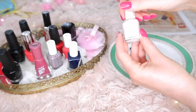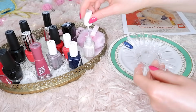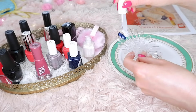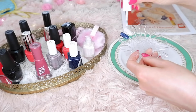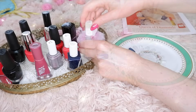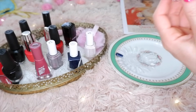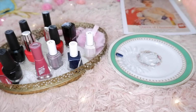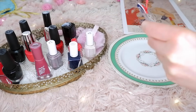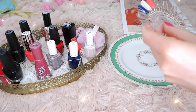Next one I'm going to do is Essie Ballet Slippers. This one is a really nice pink color, worn by the Queen. And the next that I'm going to do is 558. It's another Essie color. It's a nice coral red, similar to the Cajun Shrimp.